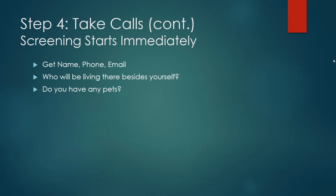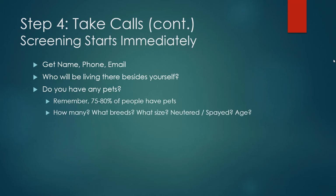Do you have any pets? Obviously, we want to know. Remember, 75 to 80% of the people out there have pets. So if you're like, I don't allow pets in my rentals, guess what? Your ability to rent to people is lessened dramatically. How many pets do you have? What breeds are they? What size? Are they neutered? Are they spayed? Do you have a no puppy thing? How old are they? These are all things you want to know about whatever pets they have.